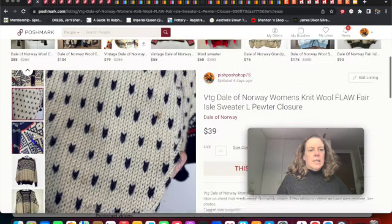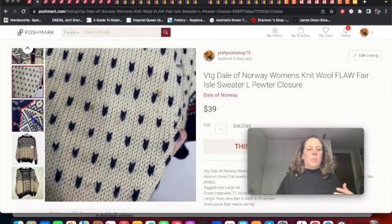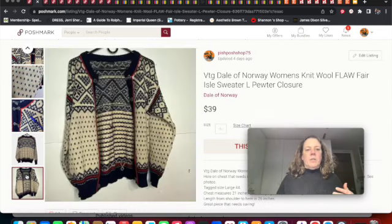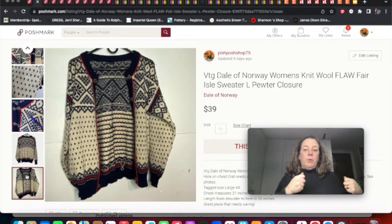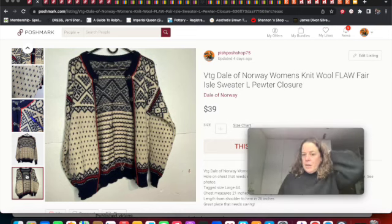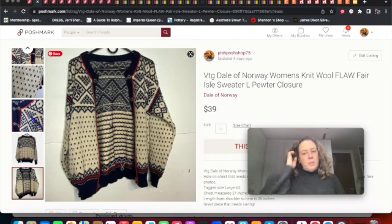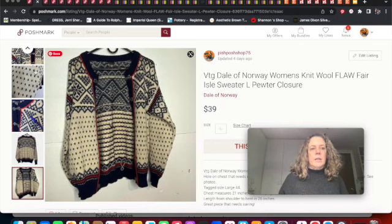The hole wasn't super noticeable when you were just wearing it. If you pulled it apart, you could definitely see where it was coming apart. A lot of times these sweaters can sell for $50 and plus. So I just had it lower and I took an offer for $39 on that.